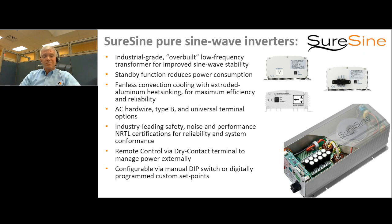And fans, they fail. They bring in contaminants. They make noise. They're just generally undesirable and shorten the lifespan of products. So it's good to get rid of them. And you never get them in a Morningstar product. So we're particularly proud of that.